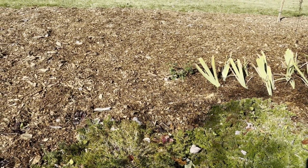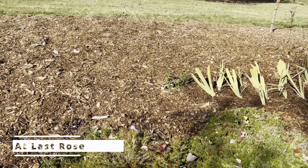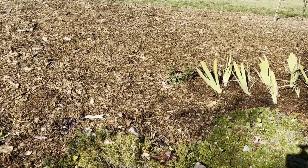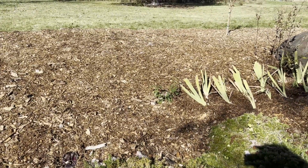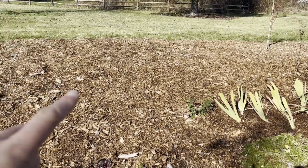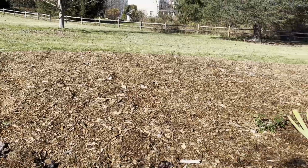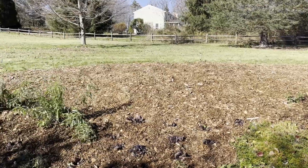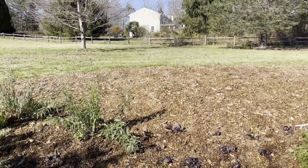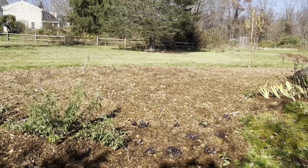I also have on this side over here the At Last rose, and it finally, or at last, it is doing well. It was struggling a lot when I had it in my flower bed that is under the deck, and finally it started thriving a little bit after several years. And the plan is to have several roses dotted around in here that are going to be for medicinal, that are going to be for edible use, because I love to make rose water and rose tea. So this is my plan for the roses in here. So I want to look for roses that are good for that purpose.